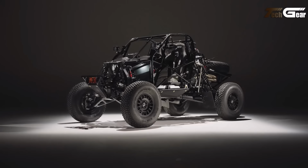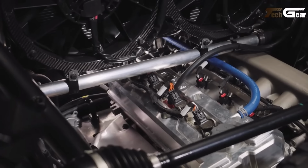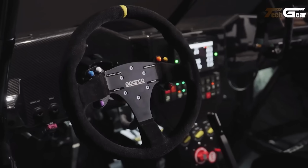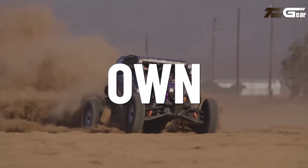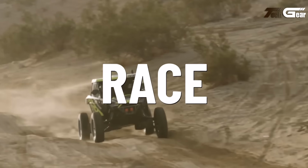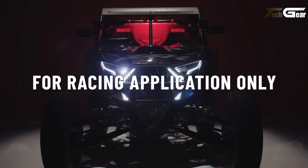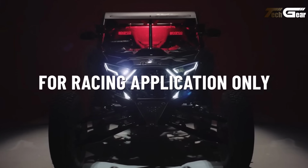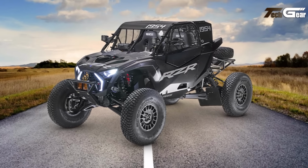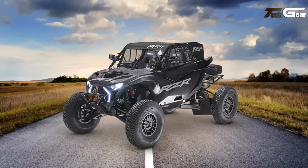Equipped with advanced Fox Podium shocks and a specially tuned suspension, the RZR Pro R Factory delivers exceptional handling and stability during high-speed maneuvers. Its racing-specific upgrades include a dual-clutch transmission for precise gear shifts and robust performance components designed to withstand the rigors of competitive racing. With a starting MSRP of $140,000, this elite machine represents the pinnacle of off-road racing technology and performance. Every detail is optimized for speed and durability.